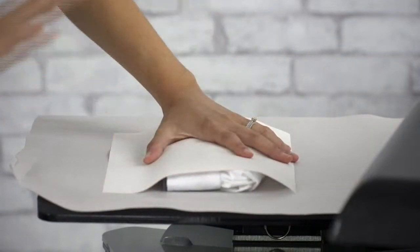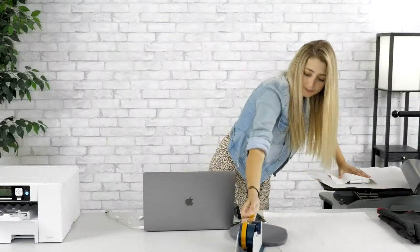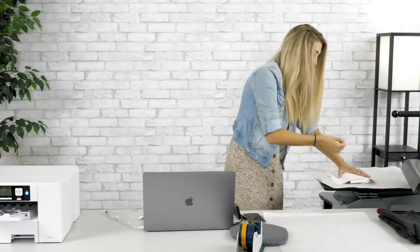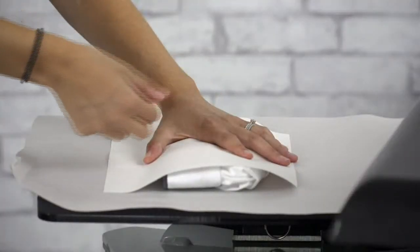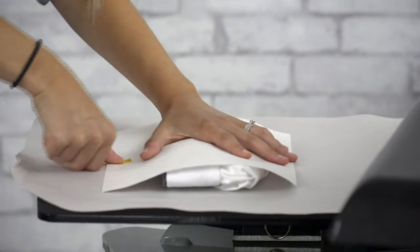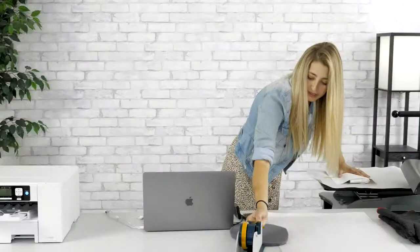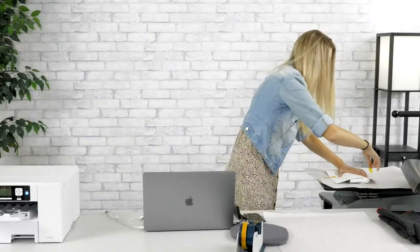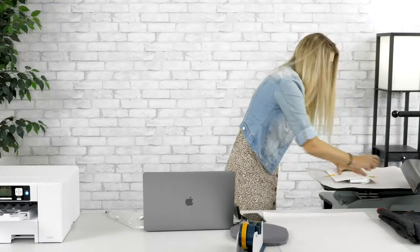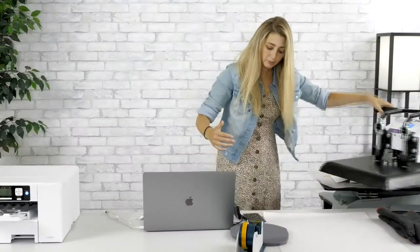And then I'm going to take my heat tape, and again, this is going to be unconventional as well, but I'm going to tape my paper down to my blowout paper underneath it, just so this doesn't move, because my sheet of paper is larger than my item since I've folded it up so much. So this will keep everything in place. So now it's time to press.